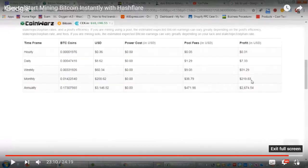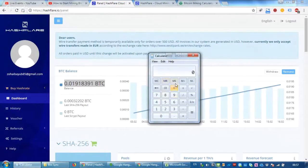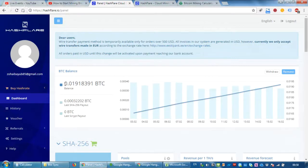0.0142 Bitcoins every month. And it's been 2 months and I've only made 0.019 Bitcoins. And so you can see if I was to make about 0.0142 Bitcoins every month, in 2 months I should have had about 0.0284 Bitcoins. Now the problem with Hashflare is that number one is the Bitcoin mining difficulty keeps increasing, and number two is the maintenance fee. It's extremely high at the current Bitcoin prices, and I'm really feeling the pinch because of that maintenance fees.